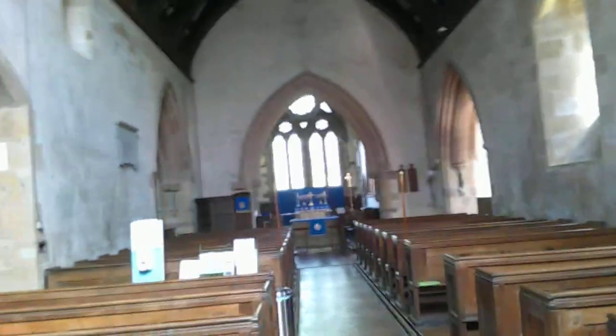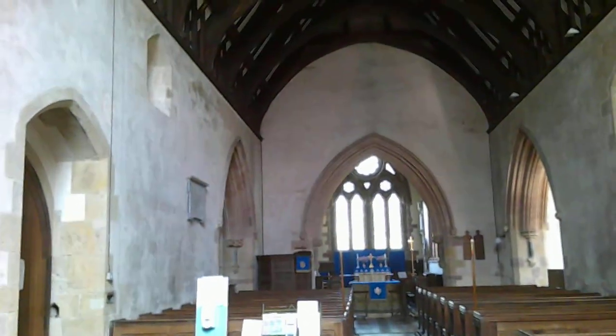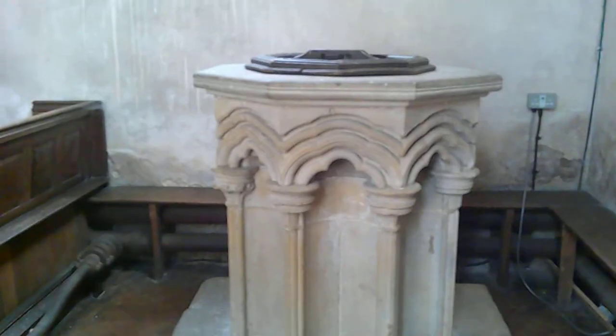As we said, Robert Burnell had this built in 1285 or so. It was finished then. The font is still original, and you can see it's an adaptation of the Norman tub style. The windows are still these lancets with their little fancy heads.